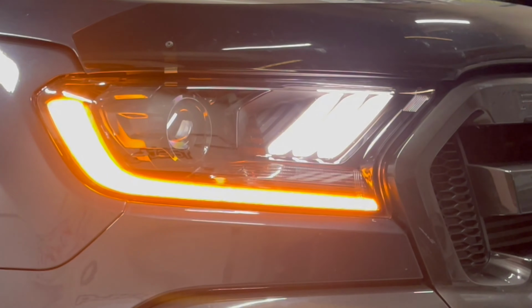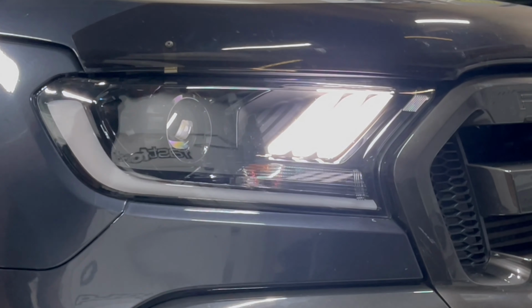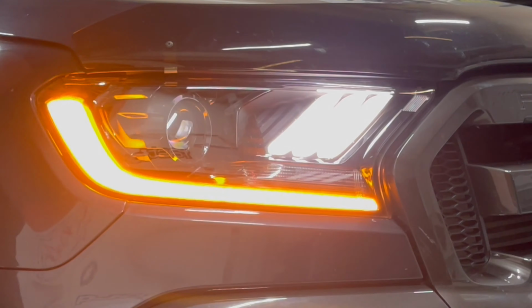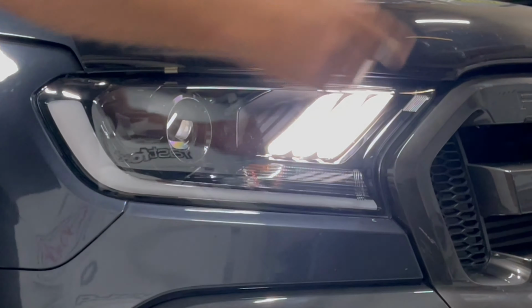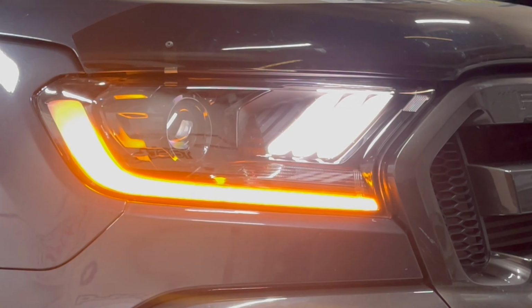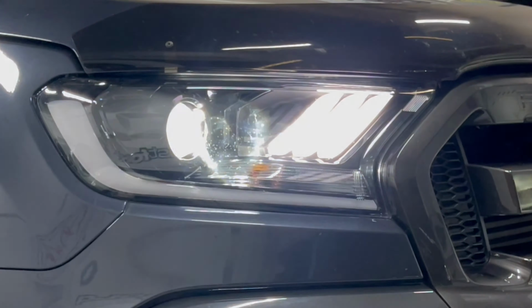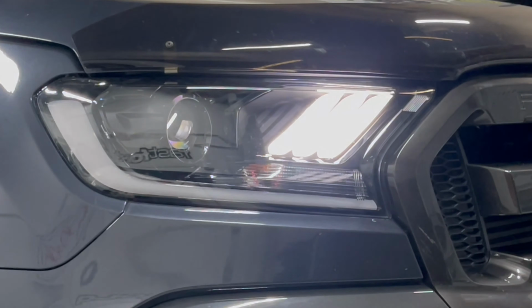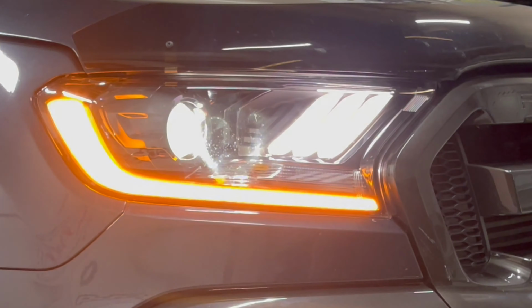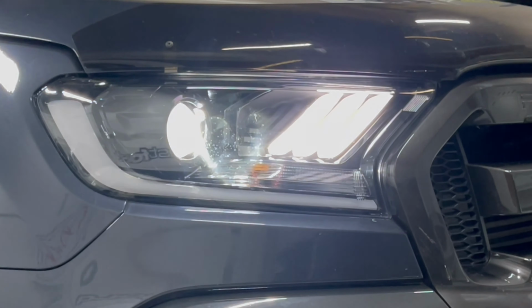The indicators are switchbacks. So again, looks pretty cool. Dead clean, dead bright. That's exactly what you want to have, because the original indicator sat in here. Quite dull, to be fair. And obviously we have the upper beam for the main beam for the flash as well. Pretty blinking bright. If I turn on the main headlights, that's what we're playing with there. And there's our flash for the centres.